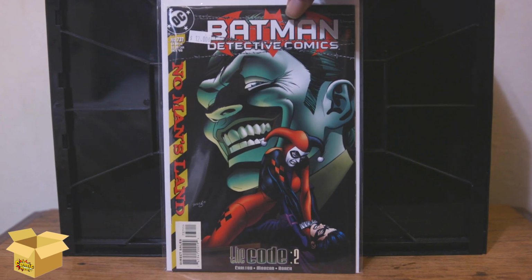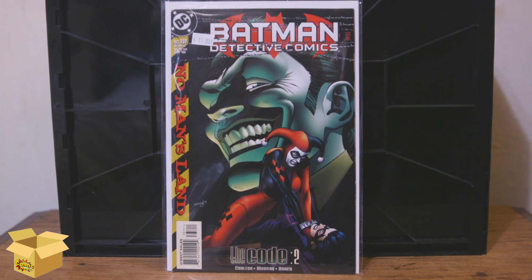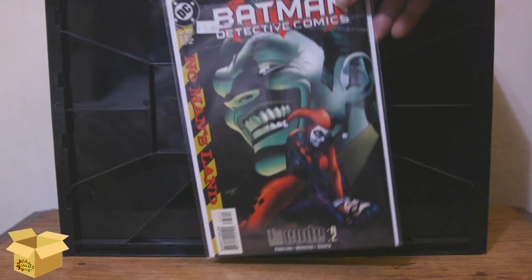Next up, might have overpaid for this a little bit, but it's hard to come by, and it's hard to come by in really good shape. And this book was in really good shape, so I went ahead and picked it up anyway. This is Batman Detective Comics 737. This is the third appearance of Harley Quinn. I thought it was a good deal for that price, and I mean it's the third appearance of Harley Quinn, so I just went ahead and picked it up anyway.